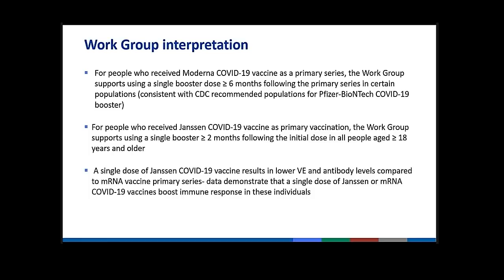The work group also considered that for people who received mRNA COVID-19 vaccine as a primary series, the work group supported using a single booster dose at 6 or more months following the primary series in certain populations. In other words, those consistent with CDC recommended populations for Pfizer-BioNTech COVID-19 booster.